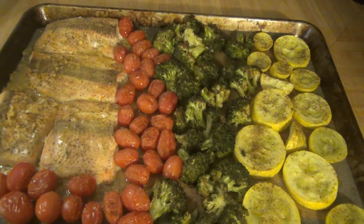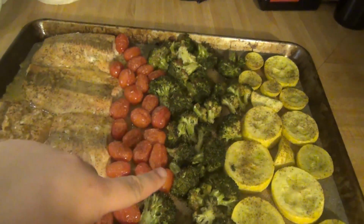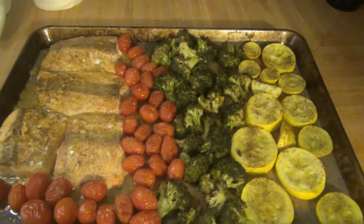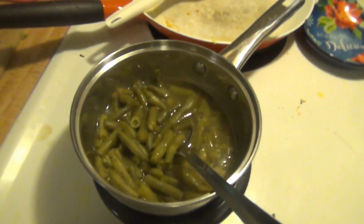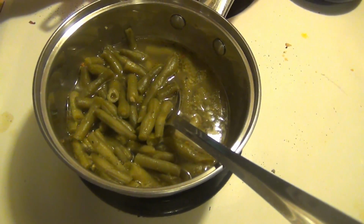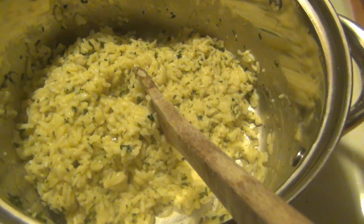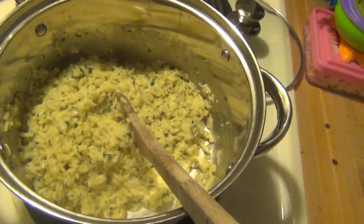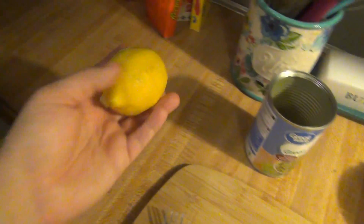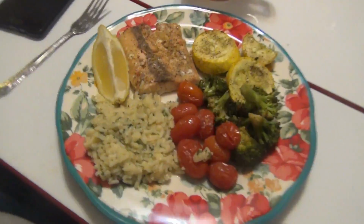And then we've got some tomatoes that have olive oil, salt and pepper, and garlic. Same with the broccoli and the yellow squash. And then because my family is picky, I have green beans, the way I always make them. And then this is a Rice-A-Roni, this herb and butter one. So, that is our dinner. Oh, and I forgot, the sauce did have lemon in it, and I'm gonna cut this up and serve it with some more lemon wedges to squeeze on top.